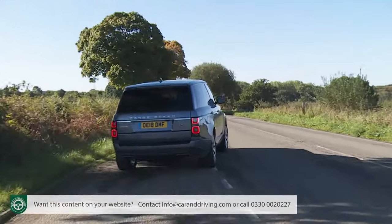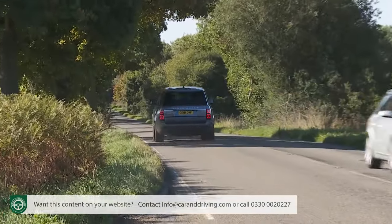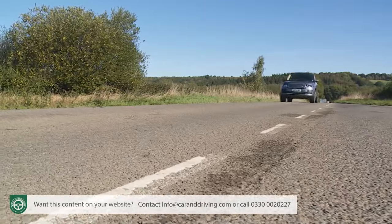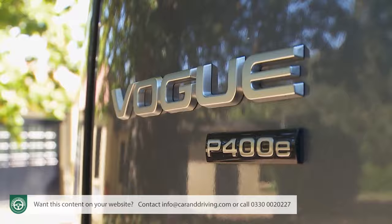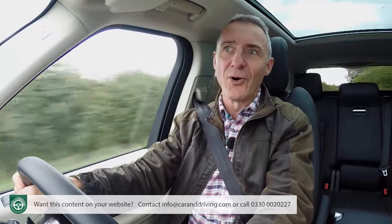60 from rest is dispatched in just 6.4 seconds, that's even quicker than the V8 diesel, and the top speed is higher than you get from the black pump fuel model too, at 137 miles an hour. All of that should provide sufficient reassurance, should you need it, that in choosing this P400E model, you're not being fobbed off with an engine more suited to an Evoque, which is just as well, given that this particular derivative weighs over 2.5 tons, over 300 kilos more than the base TDV6 diesel version.